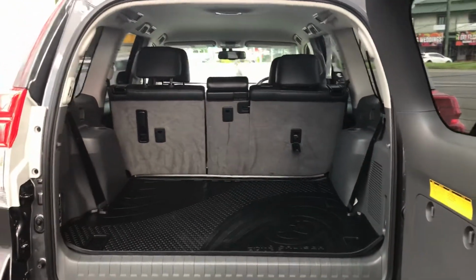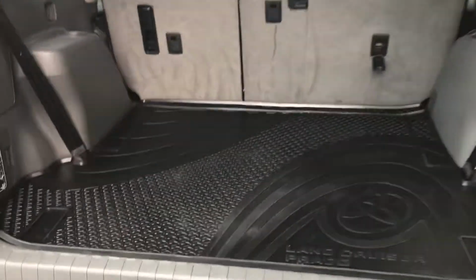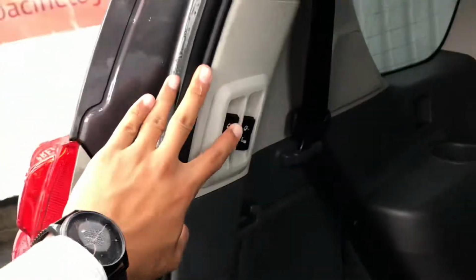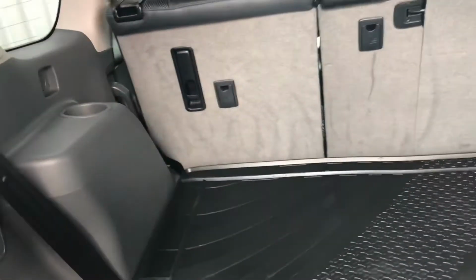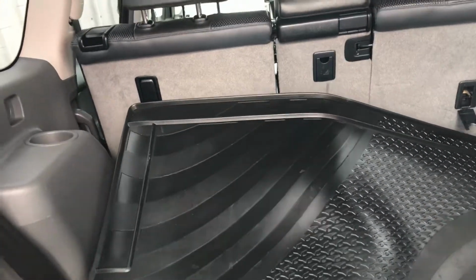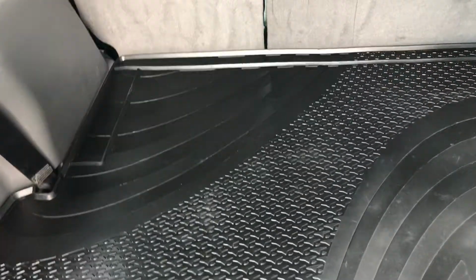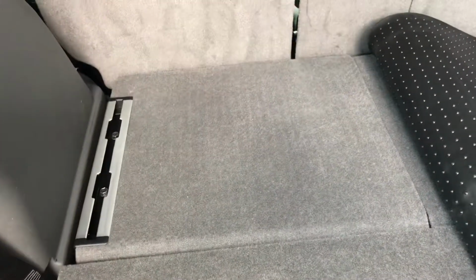Now in your VX, you do have a lot of upgrades on the vehicle, like your leather seats, and you've also got electric seats here as well, which the buttons are just here and you can lift them up or down as well. Now you've got a genuine Toyota floor mat there as well. As you can see, even the carpets on all the floors of the vehicle are in immaculate condition, and your spare seats are just behind there.